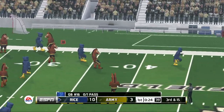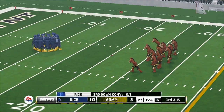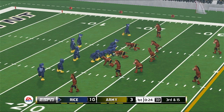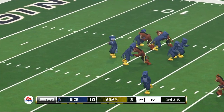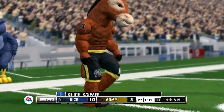And he just gets rid of it. Even though they didn't sack him, the pressure was still enough to force a bad pass. If you can get in there and disrupt the pocket, then the quarterback is going to have a tougher time getting the ball to his playmakers. He goes downtown. No, incomplete.